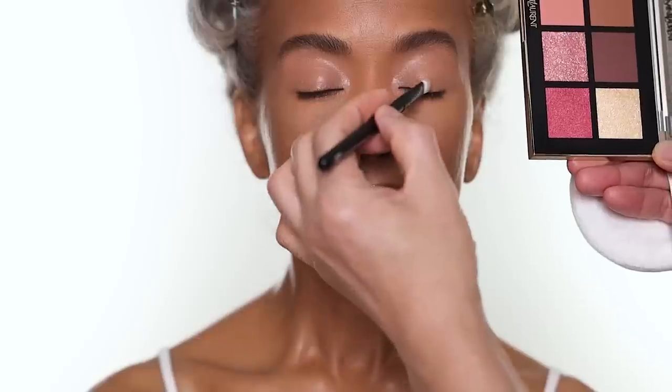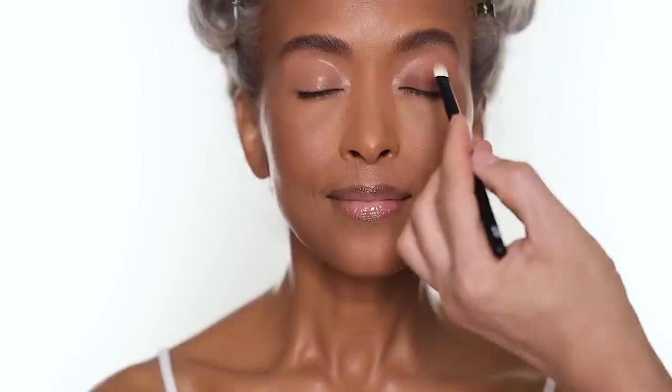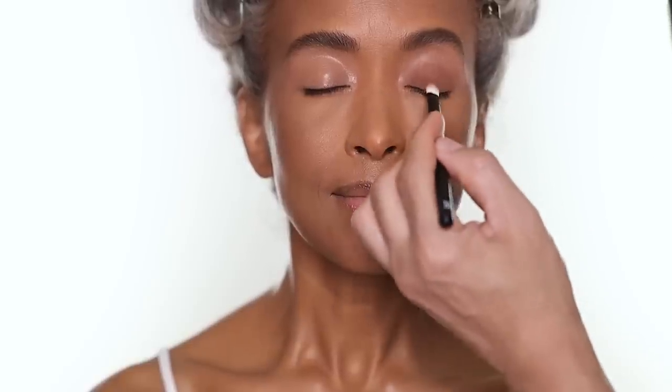Next, I'm using this shade right here, all over the crease area. As you can see, I use a more flat brush, so I deposit the product better. Sometimes when you use a fluffy brush, it's going to get the product dusty everywhere. So if you're really good at blending, you can use that, but with this one you have way more control when you use a flat brush like the way I do. You see, I really just pat the product in.